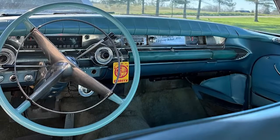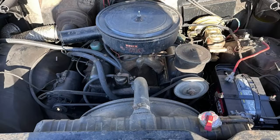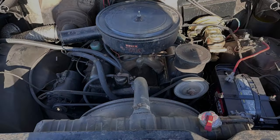Around 2011, some custom work was done on the car. It was rebuilt from the ground up at that time. The seller is looking to sell the car and is not interested in trades.